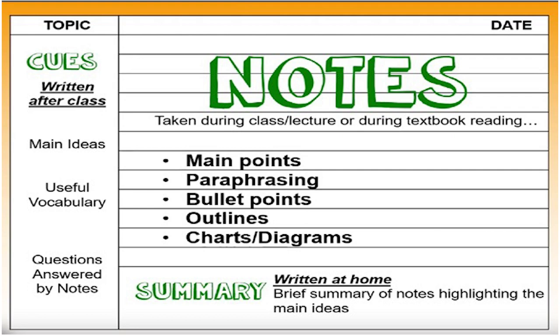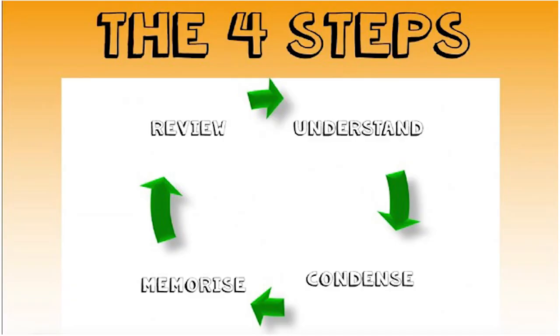And written at home then, the summary, just in a box at the bottom like I said, or on the back of that page, a brief summary of notes highlighting the main ideas that have been discussed during that lesson. Okay, and for me, that is a really practical and easy strategy that young people can use, which hits each of those steps.